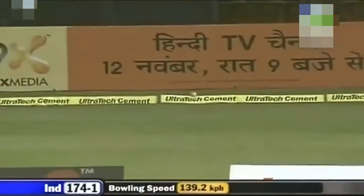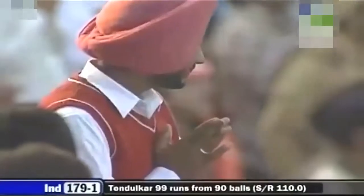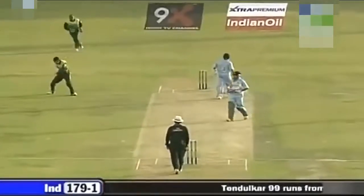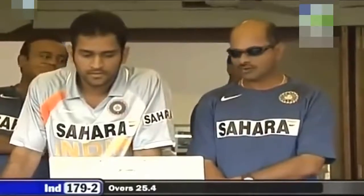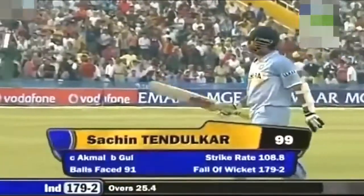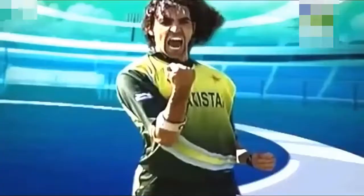Oh, a real wide one. Umar Gul losing the plot. So that's 5 wides. He had the right idea, but it was too short. This time it's the edge. It's been taken. He goes for 99. Kamran Akmal with a fantastic catch. And people can't believe it. Third time this year, Sachin Tendulkar caught behind. Tendulkar after a splendid 99, it's now 179 for two.